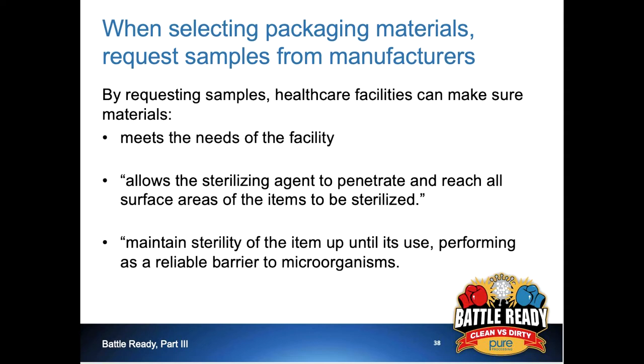By requesting samples, healthcare facilities can test materials to ensure that the wrap meets the needs of the facility and allows the sterilizing agent to penetrate and reach all surface areas of the items to be sterilized. By testing wrap materials, facilities can check to see if the material maintains sterility of the item up until its use, performing as a reliable barrier to microorganisms.